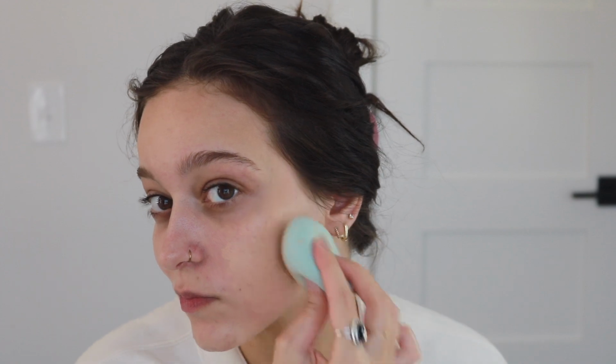It's a smidge more light coverage than the Misha, but it's buildable, so you can definitely build up the coverage. It looks very natural and skin-like. The Misha has a little bit more of a dew to it than this one. This one is the perfect natural skin finish. So maybe if you have oilier skin, you would prefer this. Those have just become staples in my collection, even though I haven't had them for all that long.